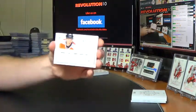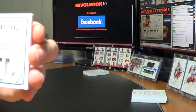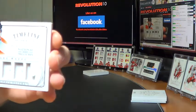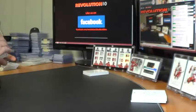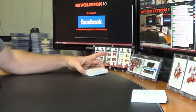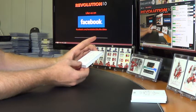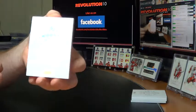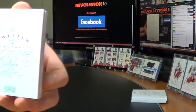And for the Philadelphia Flyers, Timeline jersey, Michael Raffl, number to 99. And the booklet, number 5 of 10, Sweeter by the Dozen. So this would probably be the patch. Maybe the prime, I guess the prime version. Let's see. It's not usual to get two Sweeter by the Dozens in one.